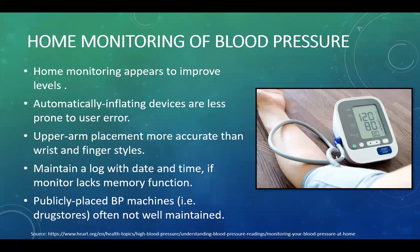It is important to maintain some type of log so you can look back and see what type of incidents might affect your blood pressure, whether it's the time of day or what might be going on. You can, again, problem solve elevations in blood pressure, just like you would with changes in your blood sugar reading.